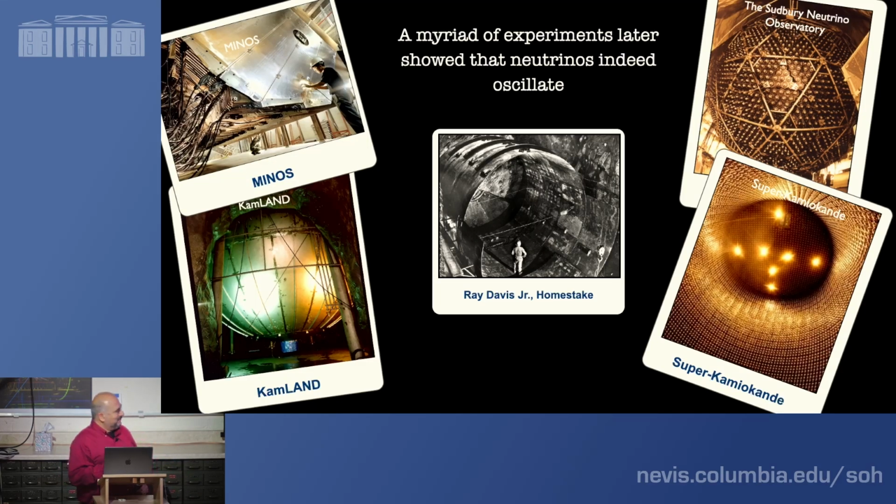So these are some pictures of these kinds of experiments. There's the Ray Davis Jr. experiment at Homestake. That was the original one that looked for neutrinos from the sun. Then the Sudbury Neutrino Observatory up there. Another one in Japan called Super Kamiokande, which was even bigger, was built. Then people started shooting neutrinos from beamlines. That's the MINOS experiment on the top. And people built neutrino detectors near nuclear reactors and also looked for this changing. And all of them agreed with each other.